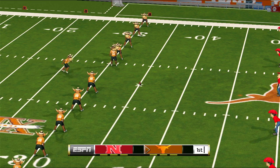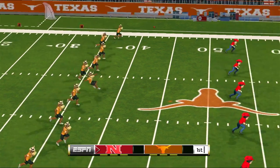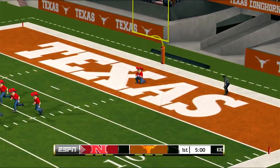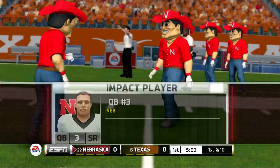Texas is lined up to kick the ball off first, and we are ready to go. And he got all of this one. Great kick. And it goes into the end zone, down for a touchback.